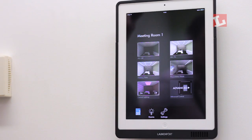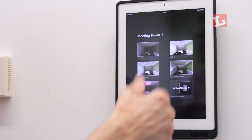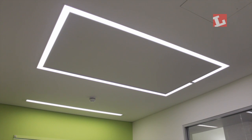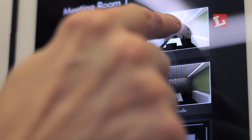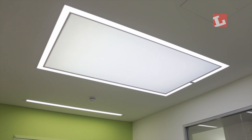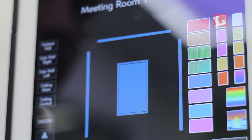On the software you can see here, which we've designed, you can see pictures. And this is basically telling an end user, how do you want the scene to look? So for example, we go into presentation mode, we push the button and the room goes to presentation mode. Push this one, which is at 80%, it goes to that. Push this one, which is full output, you can see and feel that the lighting is changing. If we go into the advanced button, we can see that there's a range of buttons which allow us to pick particular colours within the space.